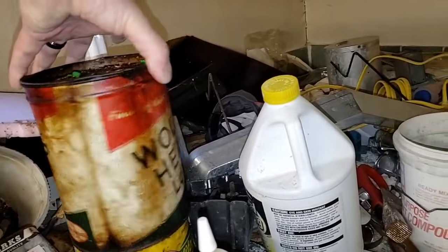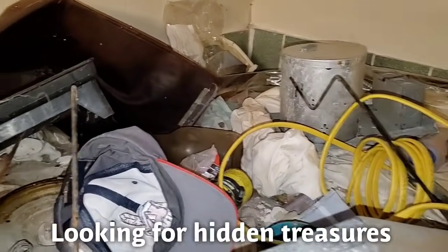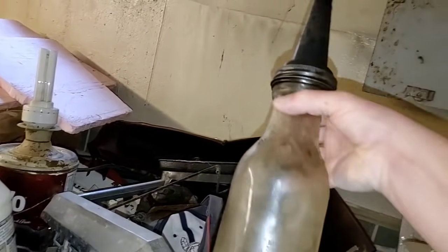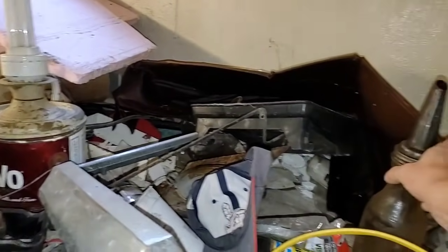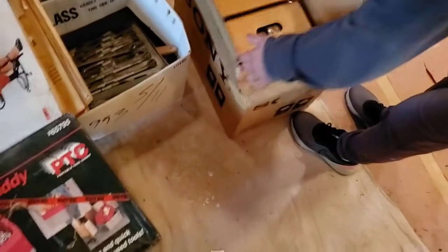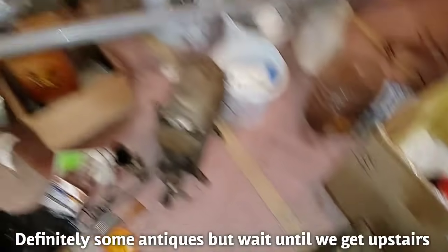Oh, yeah. This oil can. Too bad it doesn't have a good graphic on it. What else over here? There's an oil bottle back here. Old school toilet. Some Sony speakers. It's an old heater. What are those? That's a heater.